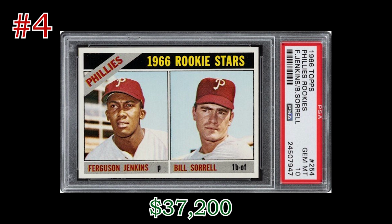Fergie Jenkins is a Hall of Famer and mostly associated with the Cubs, where he spent the bulk of his career. Now, I wouldn't call Jenkins a Tier 1 Hall of Famer. He was a great pitcher for sure, but he didn't have the immediate fame or lasting legacy like Bob Gibson or Nolan Ryan, so I was pretty shocked to discover the sales record for this card. That's the power of low-pop vintage 10s.